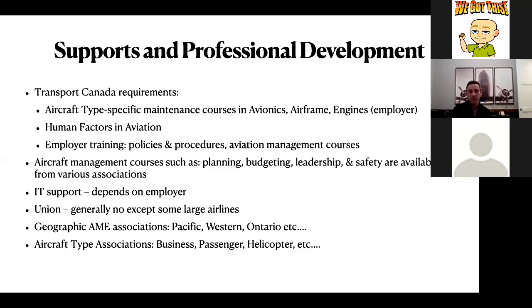And then there's company-specific training that you need, such as the policies and procedures for specific companies. They're all different. And possibly management courses if the organization wants to elevate you into management positions. There's lots of different types of courses for aircraft management. There's planning, maintenance, there's budgeting, there's leadership and safety, and they're all available from various associations. There's business or associations, there's passenger transport associations, there's the helicopter associations, both within Canada and international.